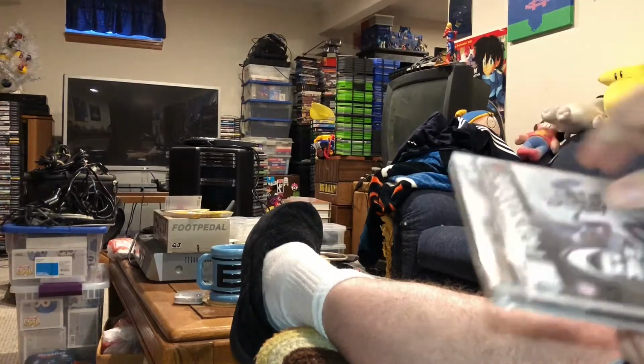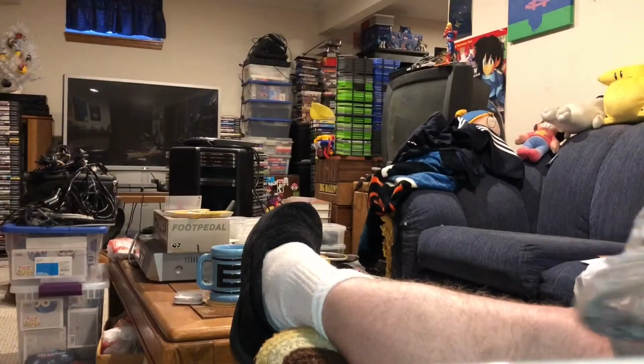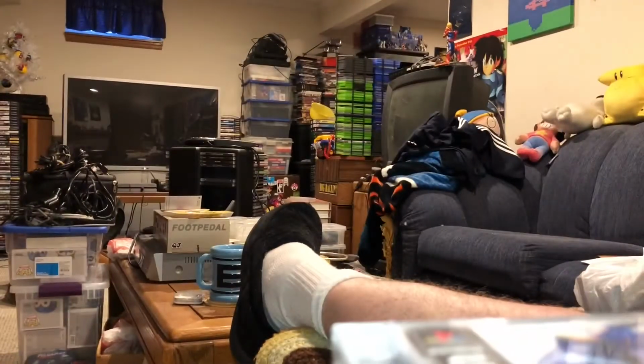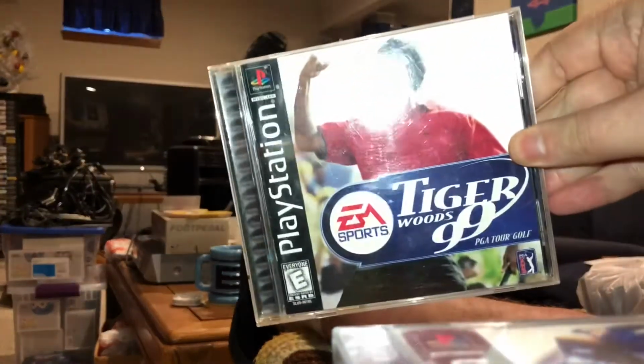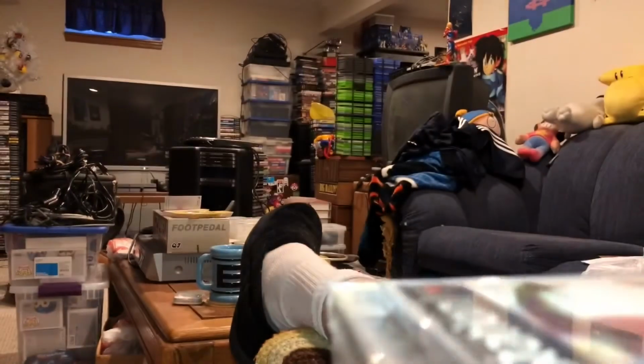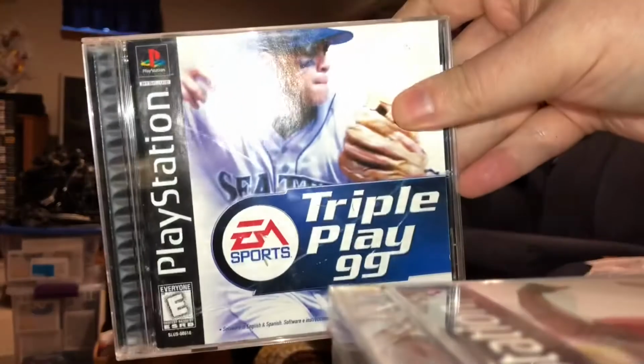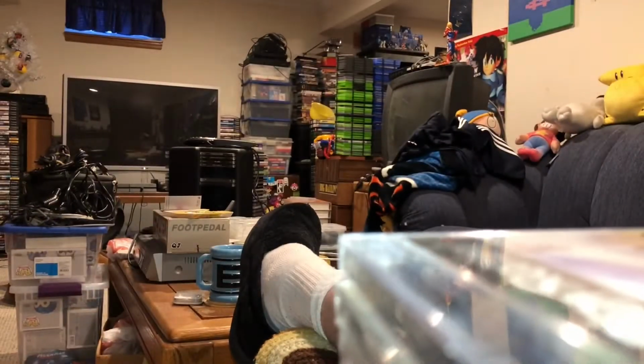These next games are 50 cent as well. Game Day, and we have NHL 2000. I know Peter H. will be happy to see that. Shout out to the hardcore Canadian. We got another PlayStation game here, Tiger Woods 99. I wonder if that's the one that the South Park Spirit of Christmas is on. I'll have to check. I also got Triple Play 99 for 50 cents.